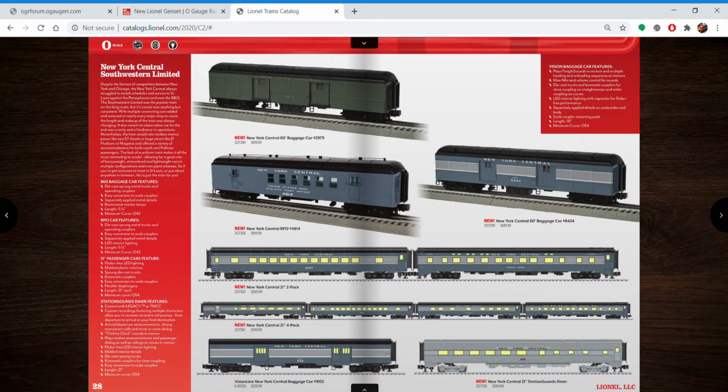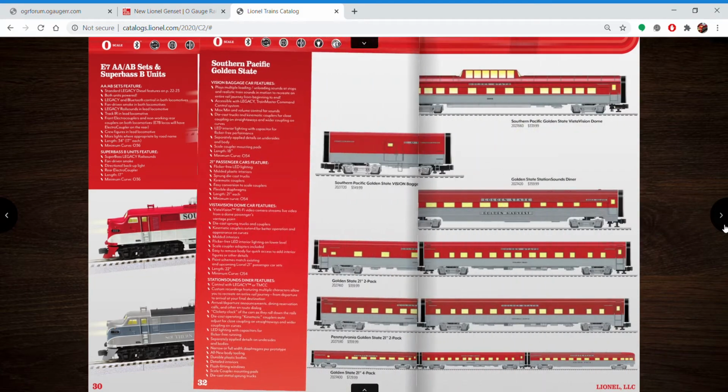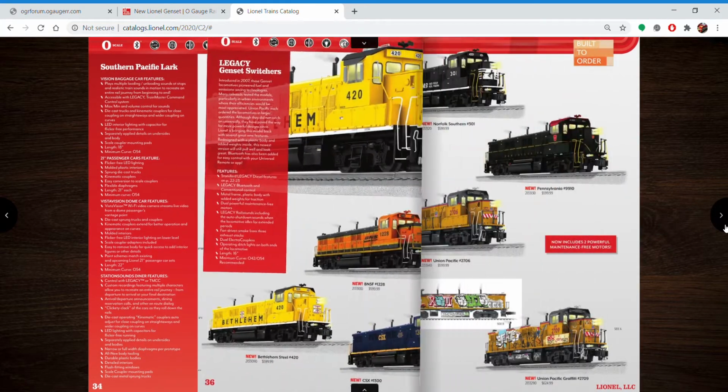Next up, we have the Southwestern Limited. This baggage car is kind of cool. It'd be interesting to do this with maybe a J3A or something like that. J3A, J1E, whatever. That'd be kind of cool. Then we have more E7s here. This Rock Island's really cool. MTH made E8s in a similar paint scheme. I might consider those, but those were back in the 90s, so those are plentiful.